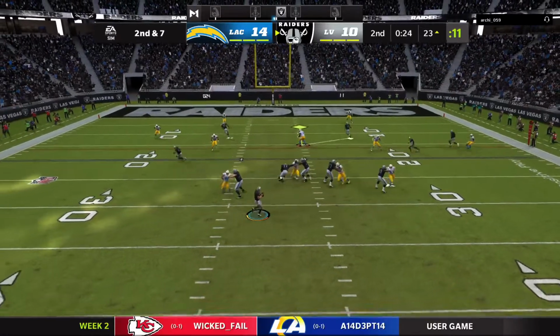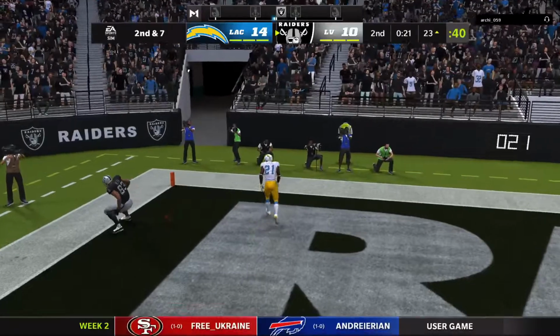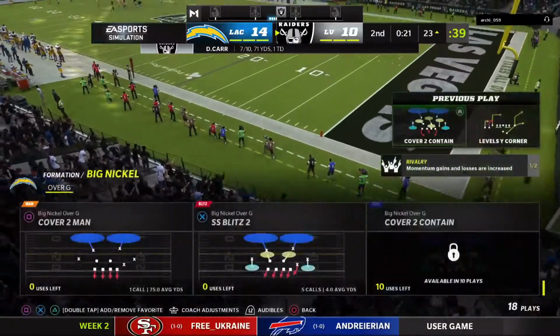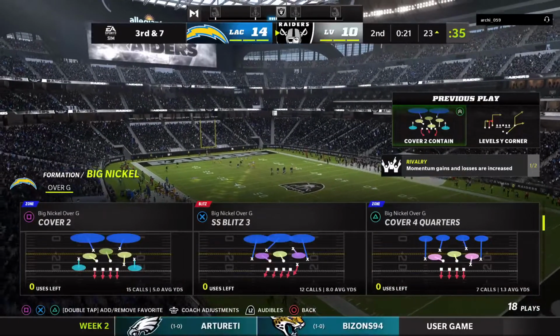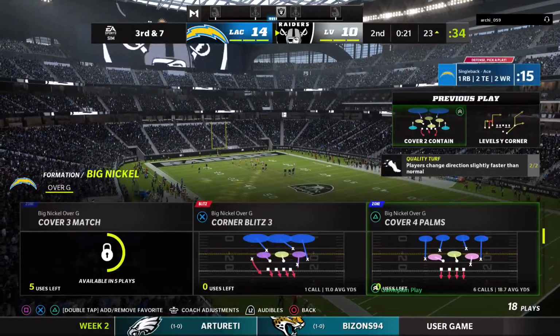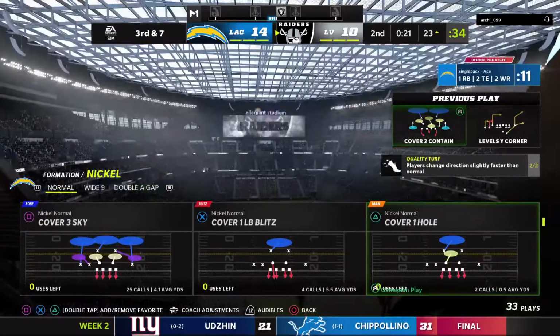Now Carr, and it's knocked away and incomplete. Well, when you've got a tight end who can run, you've got to give him a shot to unlock the defense. Want to see what they can get, taking the big shot downfield. That one winds up incomplete.